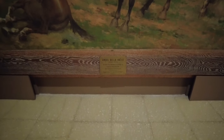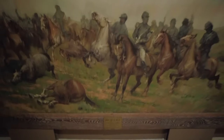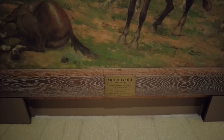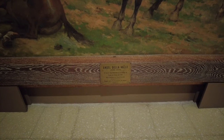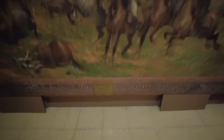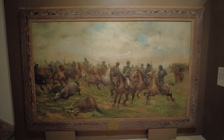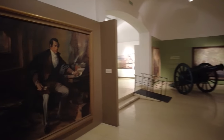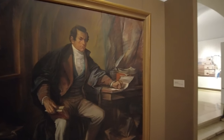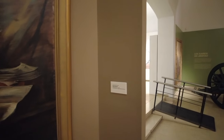So yeah, this is like 1844, whatever this battle was. What was this? General Juan Madariaga en combate de Puntas de Palmar, 1844. And we have here, this is Mariano Moreno. Mariano Moreno.